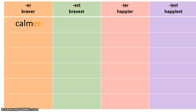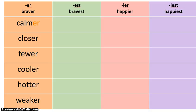All right, you should have found the words closer, fewer, cooler, hotter, weaker. I want you to notice the word hotter. Remember, we talked about this pattern where if it has a short vowel sound followed by a consonant, you are going to have a double consonant. That has changed the word hot to hotter. So remember the two T's in that word. All of those words are fairly simple, so I want you to take your orange colored pencil and highlight the ER in those words.